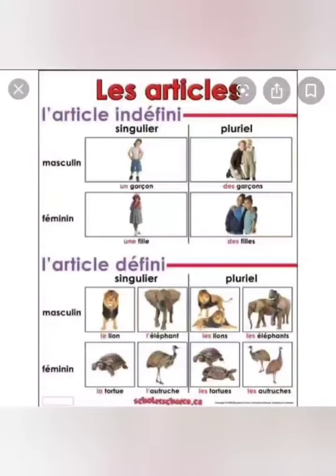Les articles, two types of article. Les articles indéfinis, les articles définis. The first one, masculine singular, un garçon, plural, des garçons. Feminine, une fille, plural, des filles. Definite articles, masculine singular, le lion, l'éléphant. Éléphant is starting with E, that's why l'apostrophe éléphant. The plural is les lions, les éléphants.